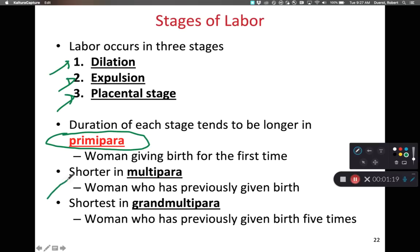And then for our subsequent children, when my wife was categorized as multipara, this process got shorter and then shorter. For our second child, Benjamin, it was 10 p.m. to 3 a.m. So 5 hours. We went from 32 hours to 5 hours for the second child.